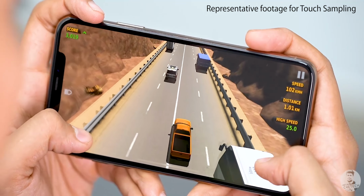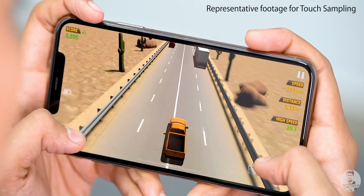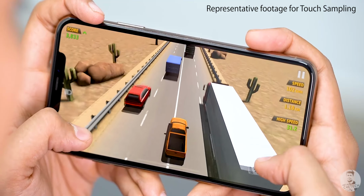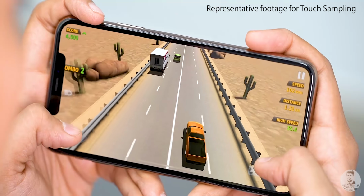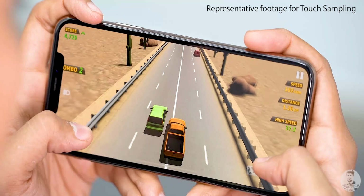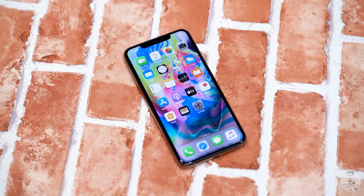Basically, what that means is that the screen can show a new image 90 times a second, and it looks for a new input 180 times a second. So it should be a super smooth gaming experience with near instantaneous touch response. Even Apple with their current gen iPhones offers a 120Hz touch sampling rate.